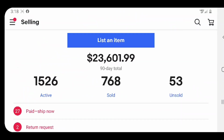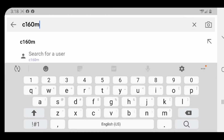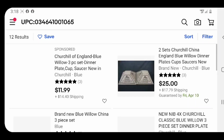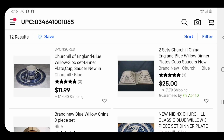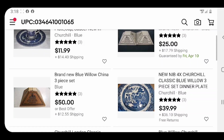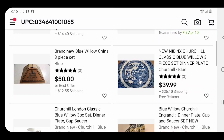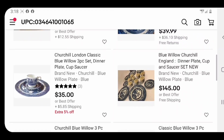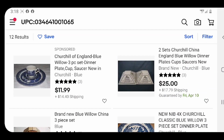Alright guys, so first to look it up, I am going to scan the barcode that you just saw on the bottom. So let's do that and see if anything comes up. Alright, so it looks like there are several listed, $11.99, $25. So there are 12 of them listed. Some of them are more. This one says it's 4 of them. So let's look at what sold.